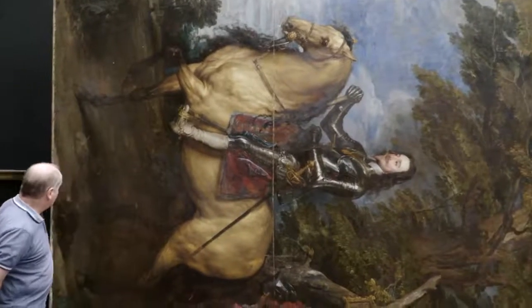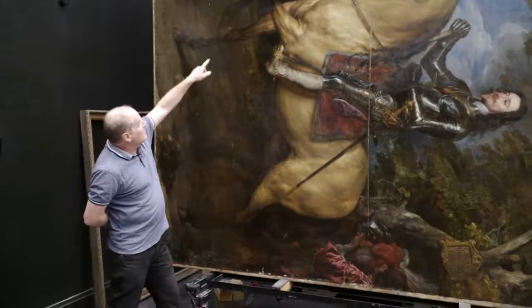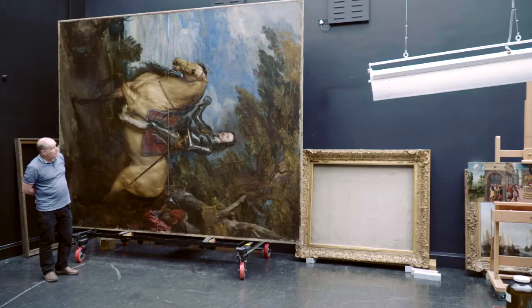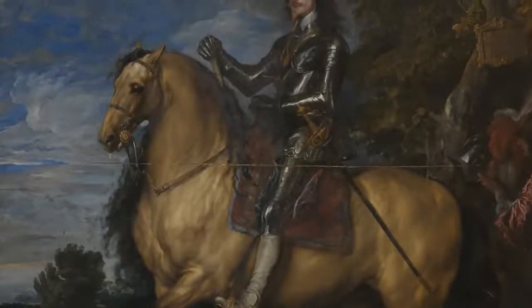And there is a certain amount of abrasion in this foreground here, and in the landscape just underneath those trees there's quite a large area of abrasion. But really the actual horse and the portrait of Charles in his armour is in remarkably good condition.